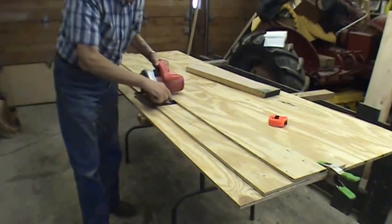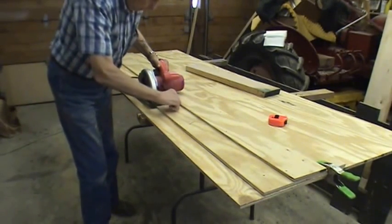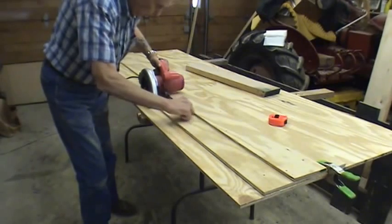Now when I'm cutting, I'm constantly watching my saw up against this edge here, because that's the important part there.